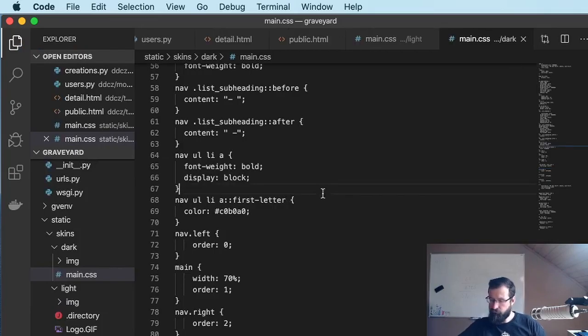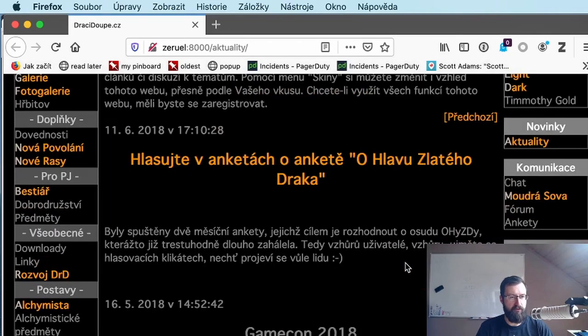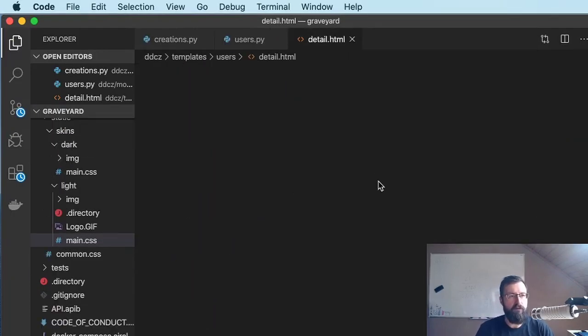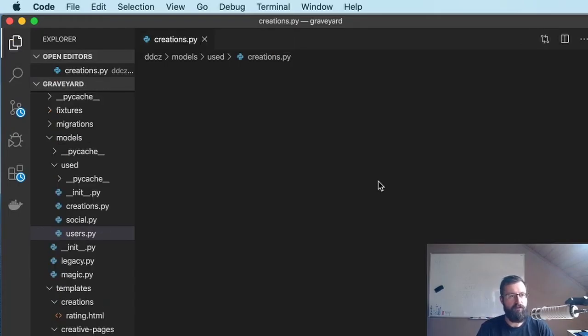Alright, so this was, I think, us styling last time, looking into the icon and styling whether it's the proper place. So let's close all of this and see what's in tests.